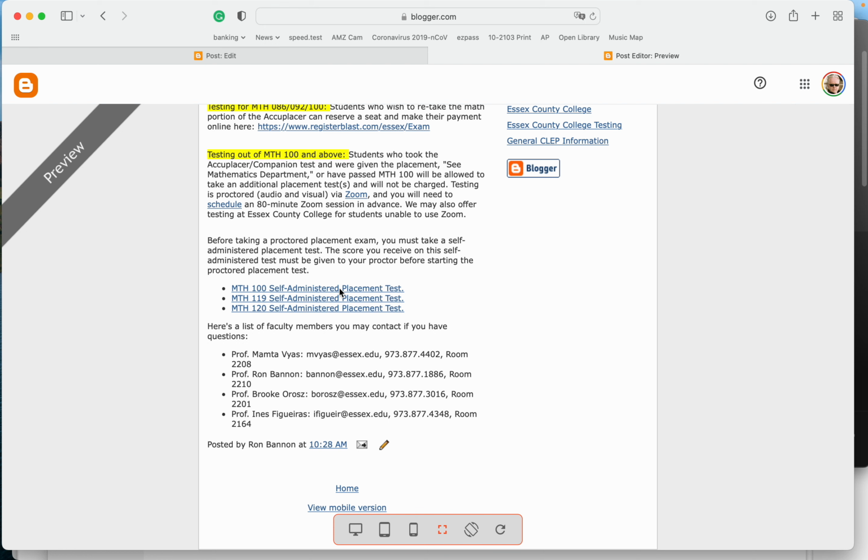So a student would be able to download this. If they need to review, they can review. They need to take that self-administered placement test. And then before they take the proctored test, they need to report their score to their proctor, where the proctor would write it down on a placement form that would be later given to the student. And we'd also retain a copy of that as well.